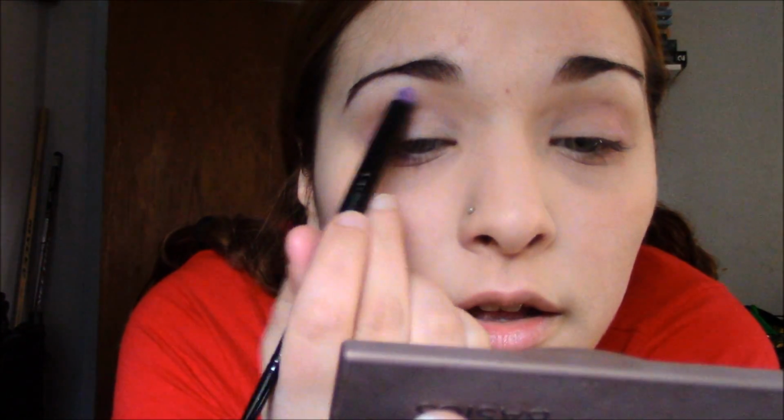One step I just forgot actually. You're supposed to put a little highlighter underneath your eyebrows and your eyeshadows to kind of just simplify the whole look. Perfect. So it's a little simple highlighter.